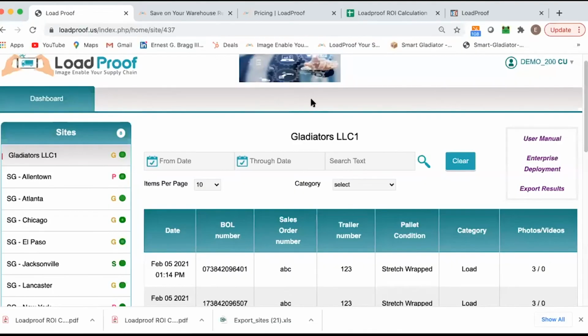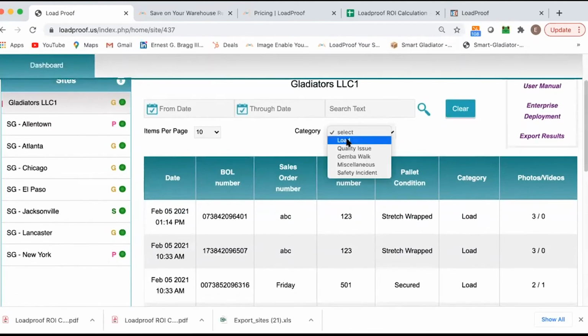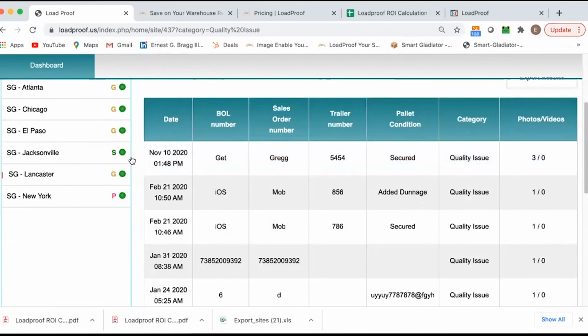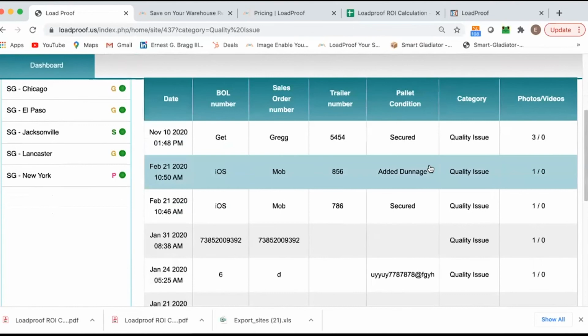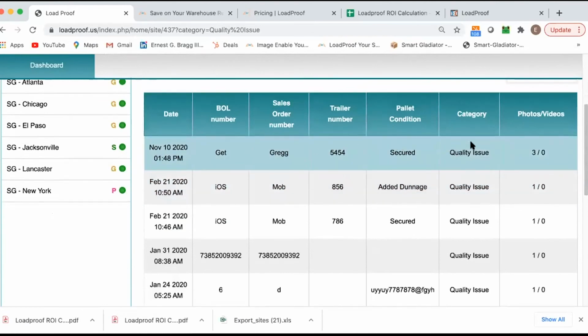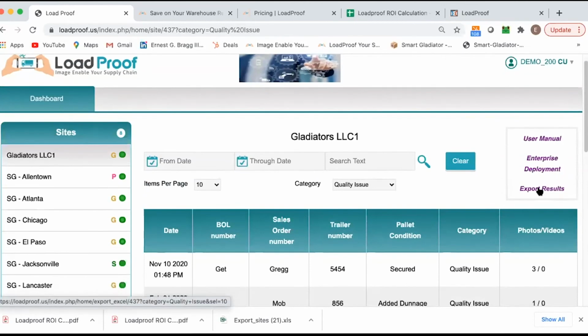All right, so now we're back in the portal, and I mentioned that you can filter the records by the category. So you can filter down into, let's select quality issue. So we haven't had a quality issue in quite some time. Which is a good thing. And so here's all of our quality issue records. And then we can even export these results. So we can export this page, and that'll also include the links to LoadProof. So you can select those links, and it would take you right to the record in LoadProof.